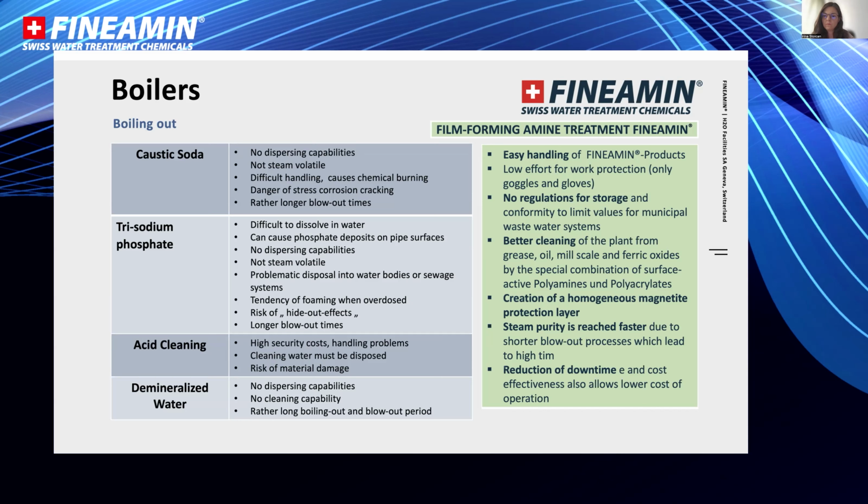And then at the end, you will also be generating a better, homogeneous, single-layer magnetite layer. Reduction of downtime, which also means cost reduction. So overall, we are having several advantages. From the start, before we take the boiler into operation, with film-forming amine-based treatment, and continuation by the treatment with the Fineamin product, and then in case of an idle standby, using the same chemical for that, is a nice and, in fact, complete sequence for the treatment.